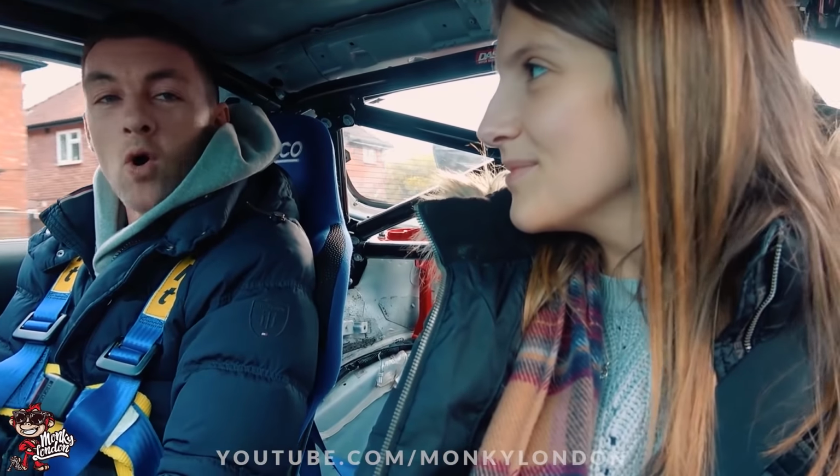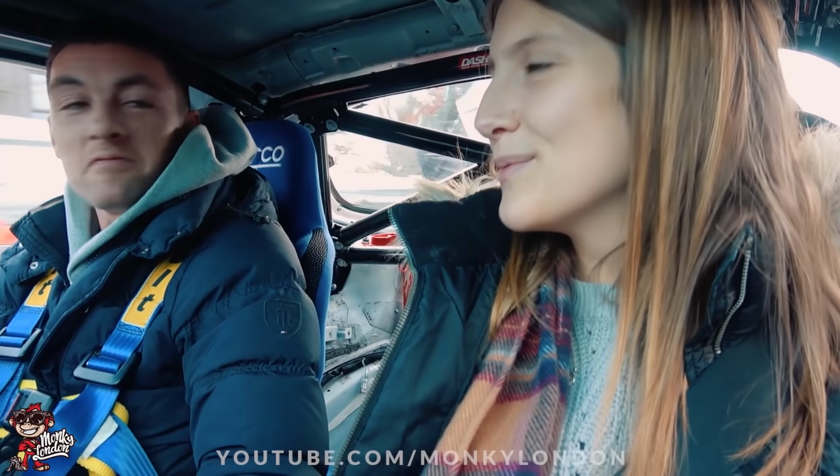Obviously, this is George's first time in this mental spec car. It's about 7 degrees and slightly moist. We're going to go and show her parents as well. Hopefully your parents still love me.